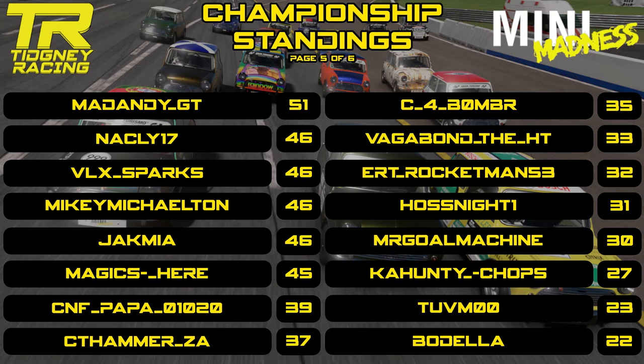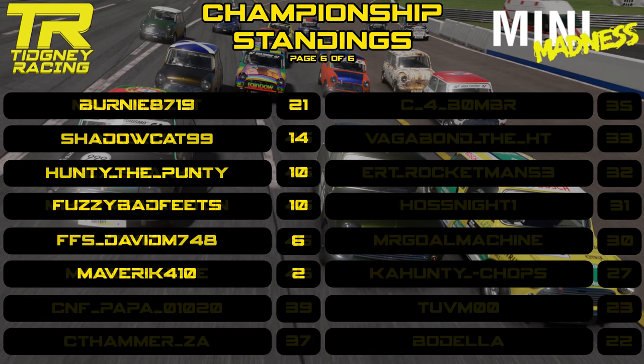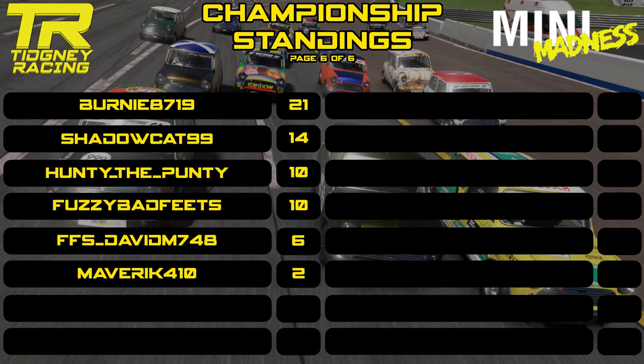And you can see it gets very close down here. Literally, if you get into a small lobby, you can easily jump positions as well. That's sort of the unique aspect of Mini Madness, you know. We try and fill the lobbies up as much as we can, but sometimes we have to split them like we did in the first race, the first rounds, the morning rounds, and you saw what happened there. Less drivers, more chance for points, and it allowed some drivers to just get that little bit more of an advantage. As you go to the final page, they are your championship standings, and that is going to be it for Mini Madness round number four.